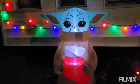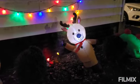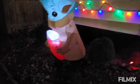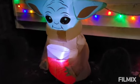Okay, let's take a quick peek at the front. Alright, so we have Grogu. The wind's pushing him. And we have Rudy, the reindeer, and Steggy, the dinosaur. Grogu's wobbling. Looking good. Yes, he's a little tipsy right now. I'm going to tie them down soon.